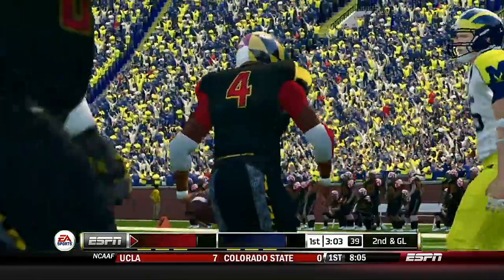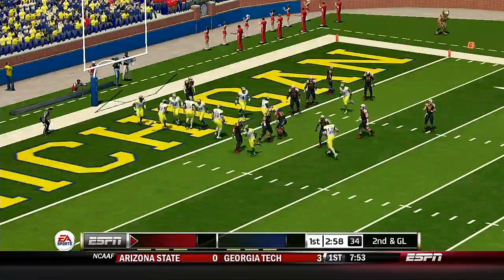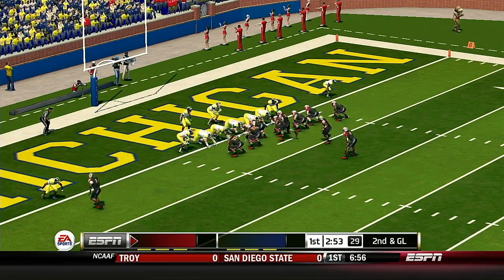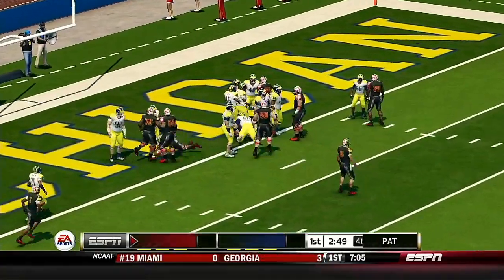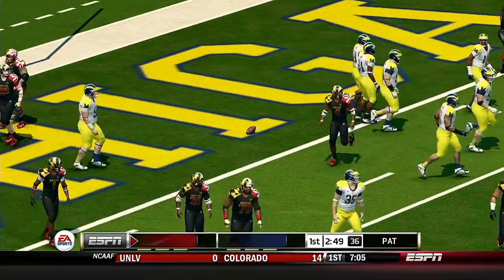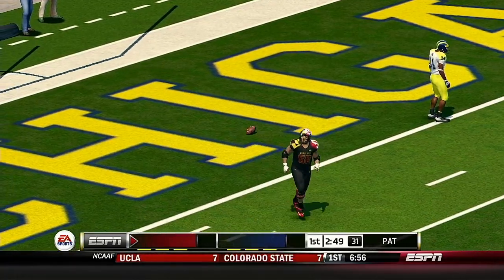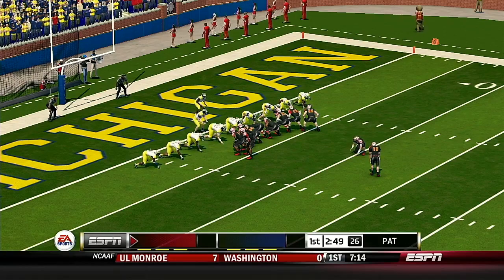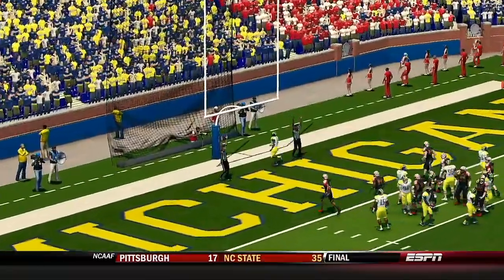3-19. He dives, and he'll be marked down. They're crowding the line. And he adds the extra point.